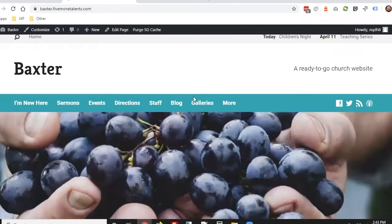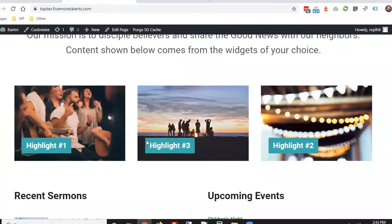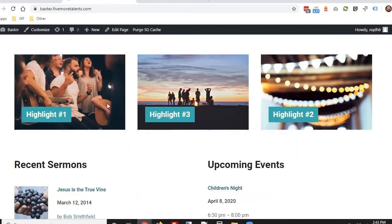So one example would be this section of the screen that has these 3 highlight boxes. This is a widget area. And you could add a 4th highlight box, but it would be displayed on its own line, and then there'd be all this white space. That's pretty common that you run into that kind of issue, whereas if you add an additional widget, it just starts to look weird. But I mean, you can basically add an unlimited number of widgets.